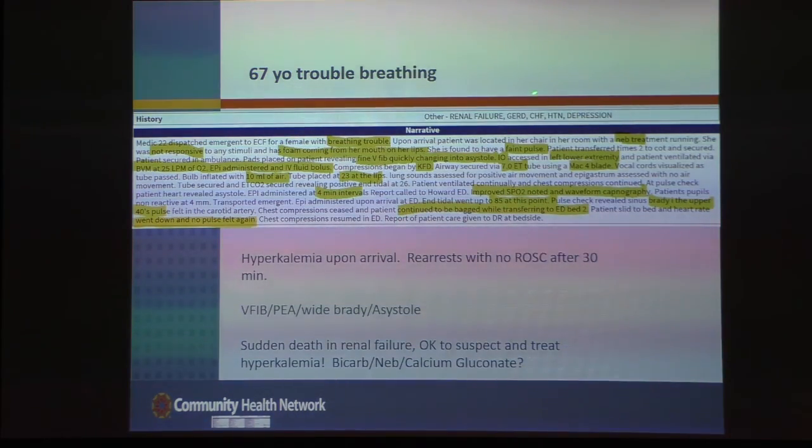But this is a renal failure patient, so perhaps we could have treated hyperkalemia. Really had no way to know. Didn't have an EKG to show it. Ours was VFib and VTAC, or VFib, and then a slow bradyrhythm. But know that hyperkalemia will produce any rhythm. It's not just peaked T waves. That's the first sign that's going to happen. Then it just goes into all sorts of badness.